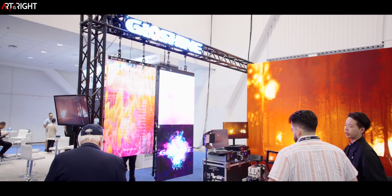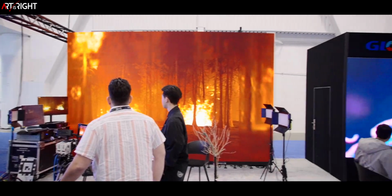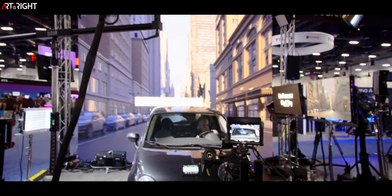What we do see this time around is a lot more of the LED panel that can work as a backlight or a VR wall type of production. We see a lot more of that now being featured at the show.